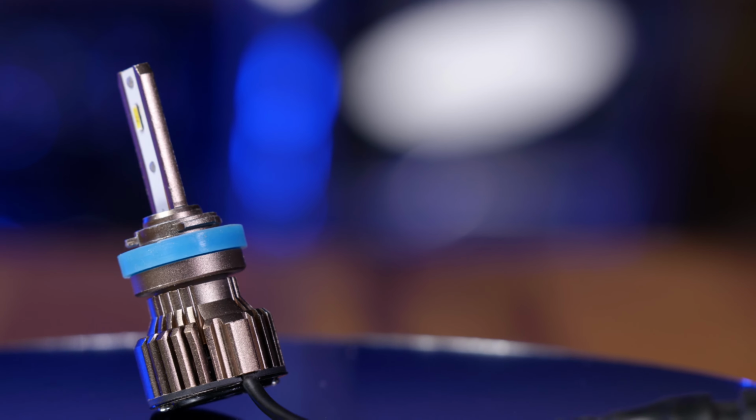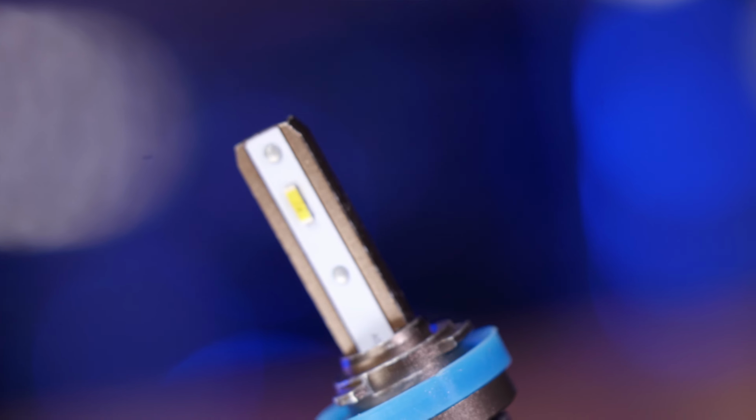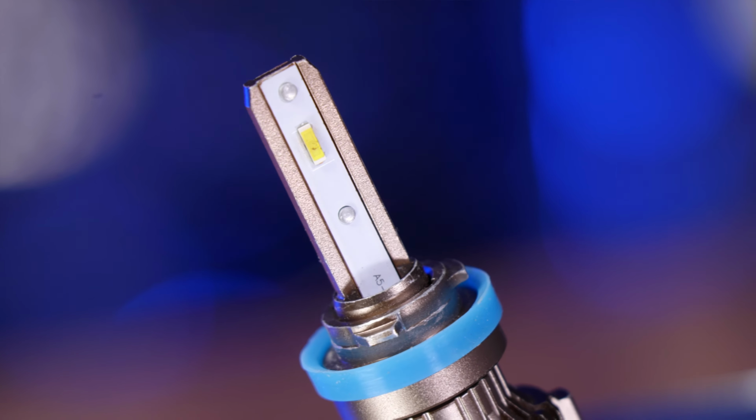The next bulb that we tried to put in this 4Runner is this bronzy, gold, and blue bulb. It doesn't have a name, and here's why. This thing doesn't even fit. This is something that you guys probably run into all the time.